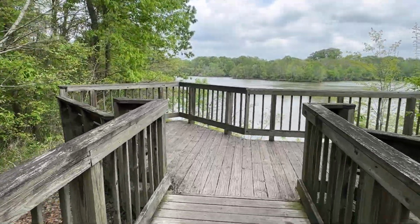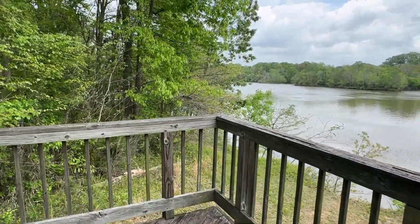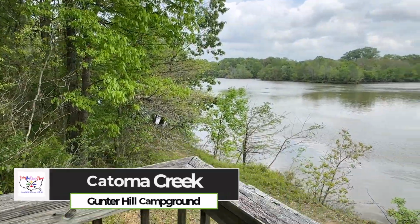Well, let's take a look and see what kind of view we have from this observation platform. Oh, the water gets pretty wide here.